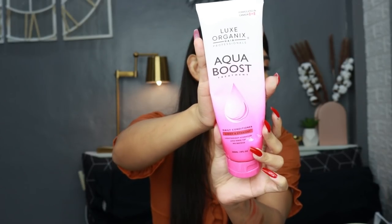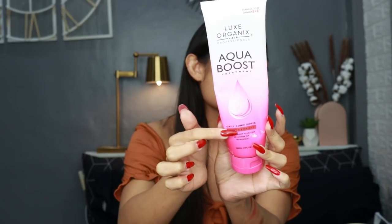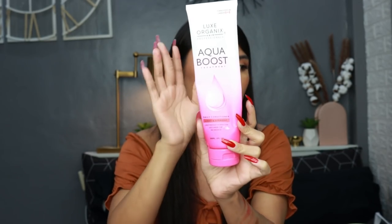This is for the hair naman. This is the Lux Organics Aqua Boost Daily Conditioner Light and Straight. This one helps straighten my hair. Tapos yung mga tuchang ko, I actually discovered the word tuchang sa Instagram live kasi may nag-comment na marami siyang tuchang. I was like, what is tuchang? Tuchang pala yung mga nagtatayo on the hair na ganito. But I am a number one victim of tuchang. Like, I'm always being harassed by it kasi laging tumataas yung mga tuchang ko.